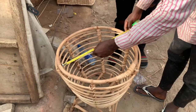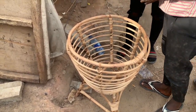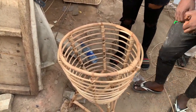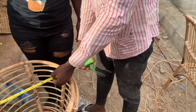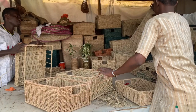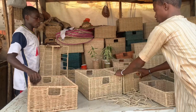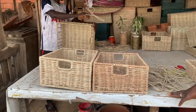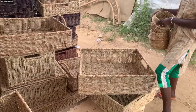I'm just looking around. 17. So you can make that one like 16 and a half. And so you can make that one like 13 inches or 14. Or not this one leg. So this one is not bad now, but they will do it with leg. Yes. The size is not bad. Yeah, these two will enter. No, let me give you 5,000 for the two.